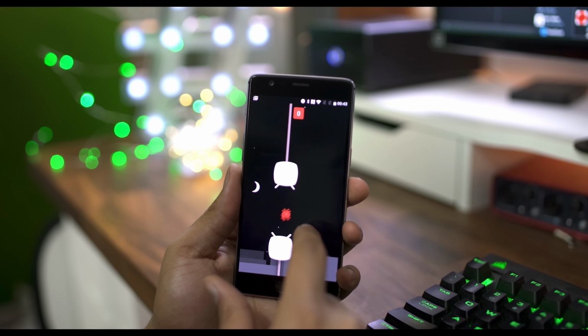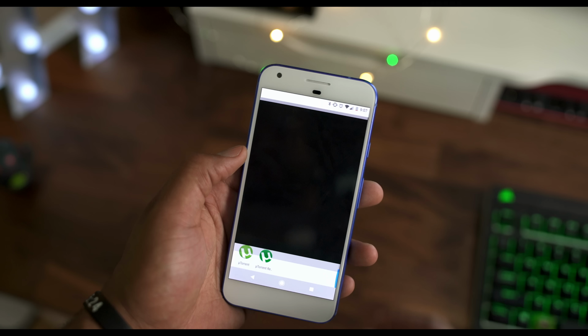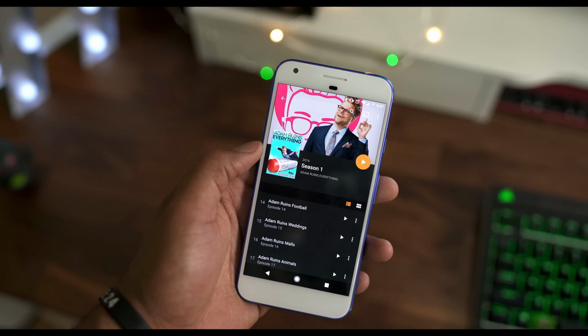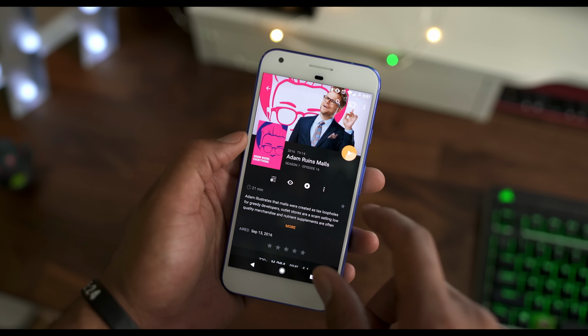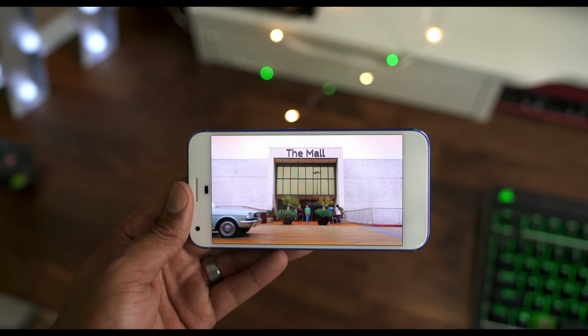The OnePlus 3T is the fastest, most fluid phone that I have used as far as multitasking and day-to-day operations. Fast. But if you don't bounce between several apps, if you don't flip back 20 apps ago and launch an app and expect it to be there, then the Pixel XL runs just as good. But for a phone that's more expensive, should it run just as good or should it run better? And that's sort of what we have to look at when we consider the price differences.